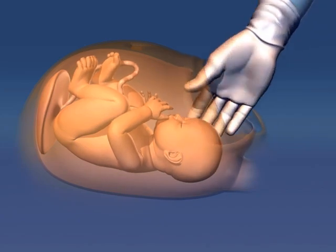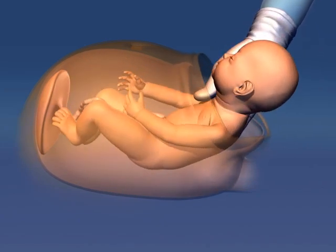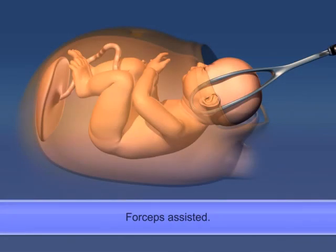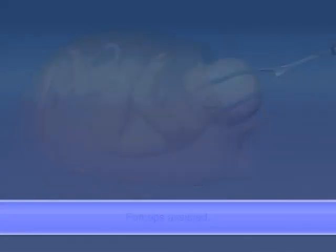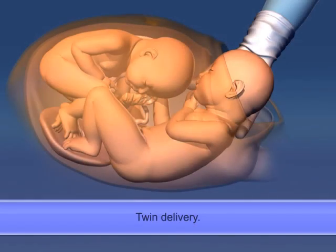The baby is usually delivered head first. Forceps are sometimes needed to assist with the delivery of the head. If the baby is presenting breech, the baby will be delivered bottom first. With twins, the baby who has been coming first will usually be delivered first.